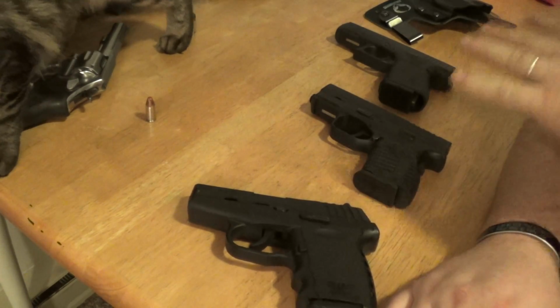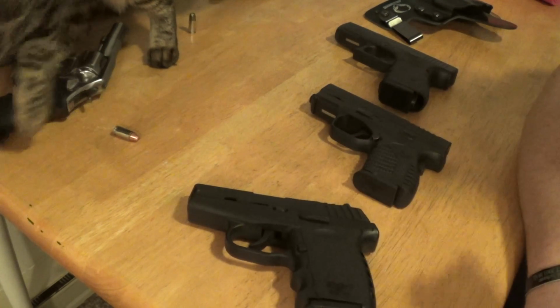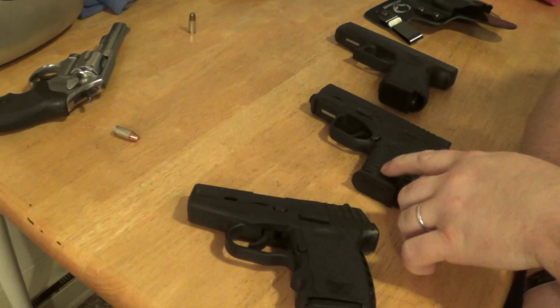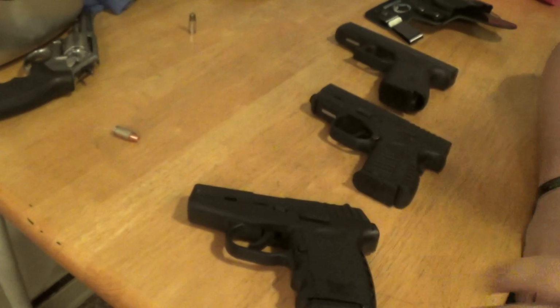Now, none of the guns here are loaded. There's no round chambered, but the magazines are in, and the magazines are loaded because I want to show you that with loaded magazines, some of the weapons here on the table are harder to push the magazine release. I'll show you guys what I'm talking about.